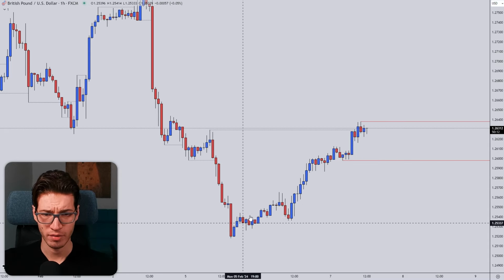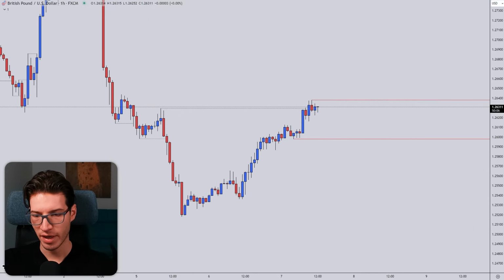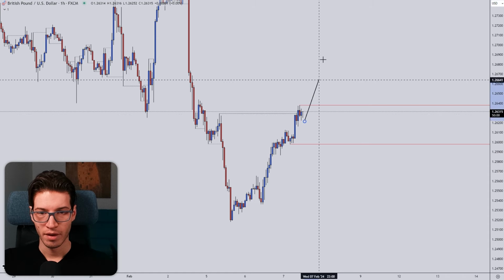Current price action, price moved up, trickled up, ascended slowly to the upside, broke the high, retraced. Okay, now it's range bound in this area. On the pound, I'm looking for a large push up.